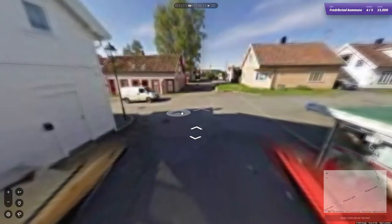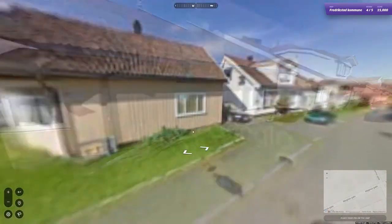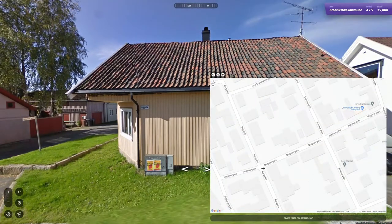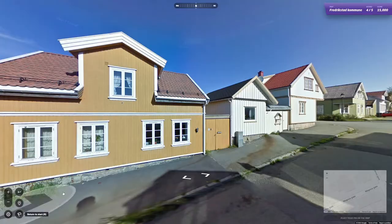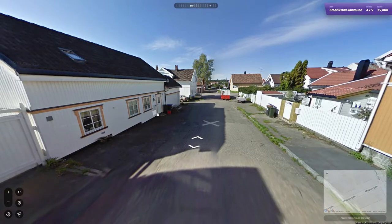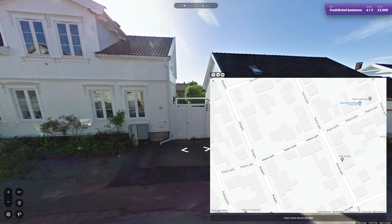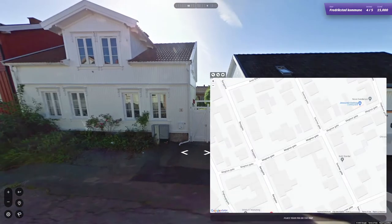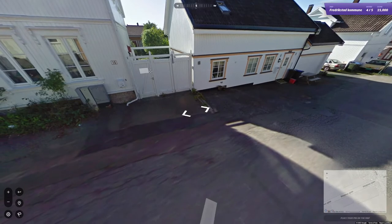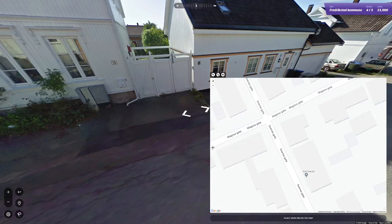Let's see, can we find the names of the streets that go across here? This is Irggata, no, Berggata, there we go, right. Okay, and we are, how many houses up from that? One, two, one third house up from the street. So, yeah, where these two houses are joined together. And when we look south, we look pretty much dead on the corner of this one. So that puts us there.